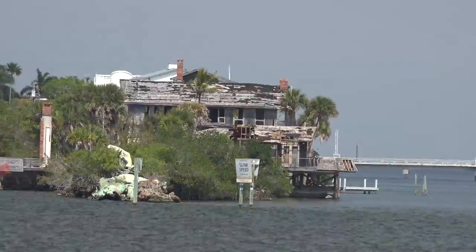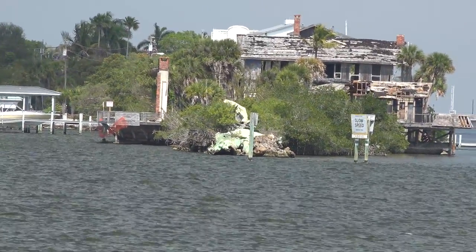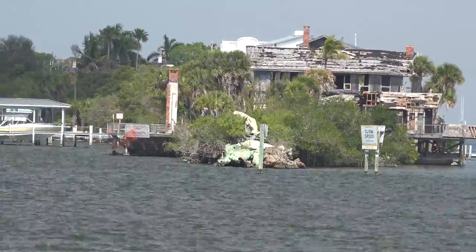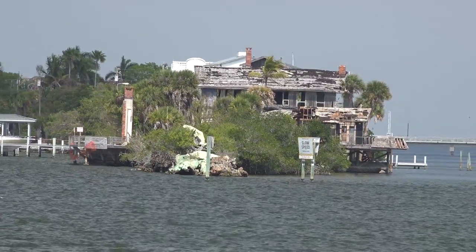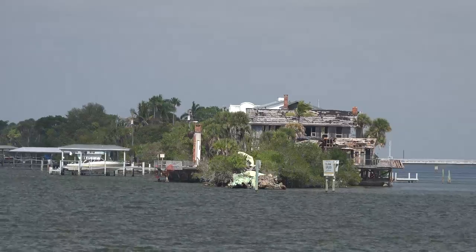And what I understand, this property has changed hands several times, been in court or real estate battles and stuff. And now a new owner has purchased it. And they'll be tearing that old house down. And whether he decides to rebuild the dragon, which they aptly named Dragon Annie or something like that, that'll be yet to be seen.